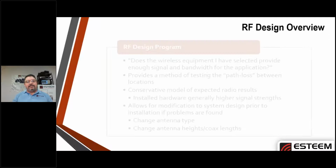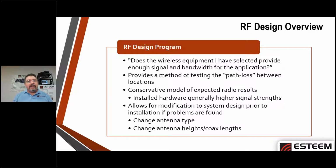So how do we do this? Well, the way that we start with is what we call the RF design program. It's a program that we've put together. It's a Microsoft Excel template that allows you to do path loss calculations and will give you some of these warnings. Really what it's doing though, it's answering a very simple question: does the wireless equipment that I've selected provide enough signal and bandwidth for the application I'm putting it into? It gives us the ability to find out, is this going to work exactly as we expect it to do?